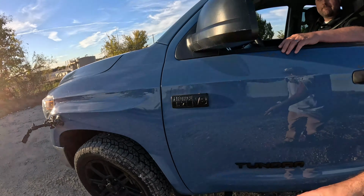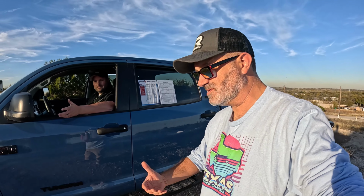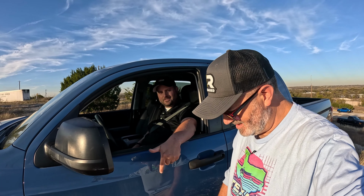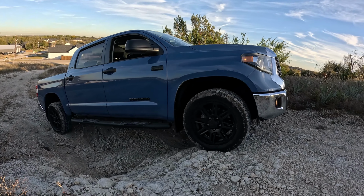Anyways, the problem is these side steps. These are atrocious. This truck's not even that tall, which is one of the reasons it doesn't work. Okay, hold on. Why do you need those? Can I go back to my previous rant? It's huge in all the wrong places. Look how big that step is. Look how low that dumb step is. So anyways, that's the only reason it failed. Otherwise, it would have made it.